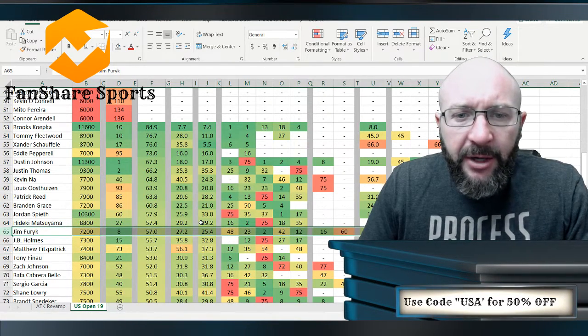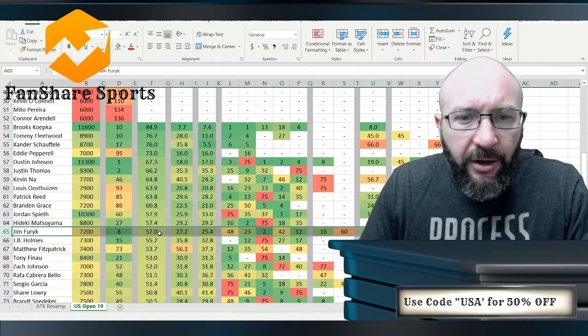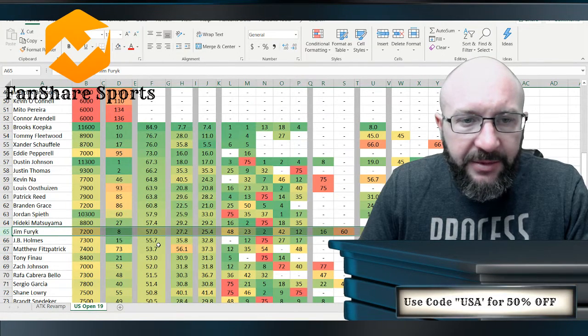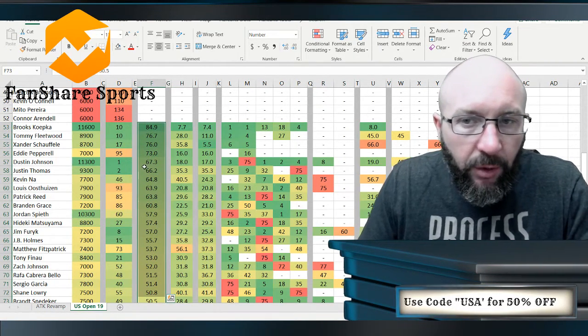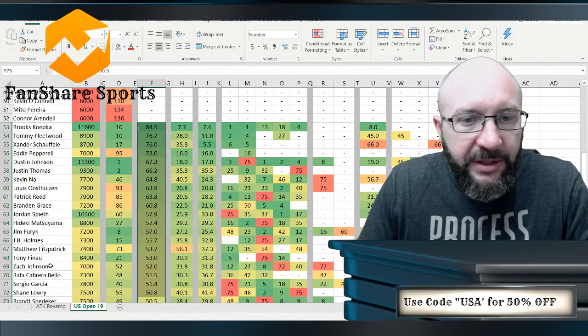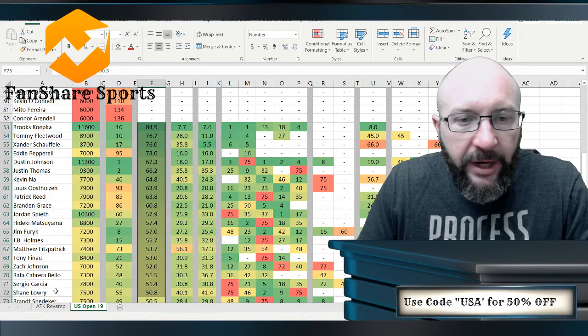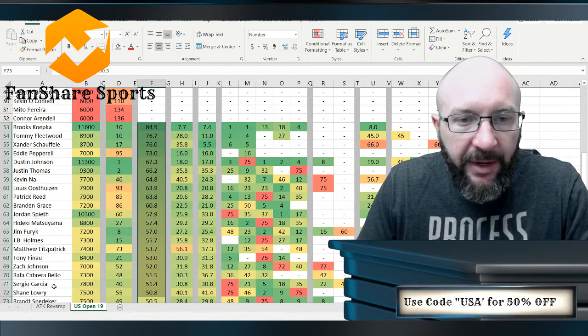Jim Furyk, very much the type of course Jim Furyk can compete on. Model actually likes him at number 8, and also finds a way to score DraftKings points in U.S. Open type setups. So again, all these players that I'm sorting by right now are just your top 20 players with regard to DraftKings points scored in the U.S. Open setup. And no surprise, most of these golfers are great ball strikers and or guys that are big game hunters, show up in majors.